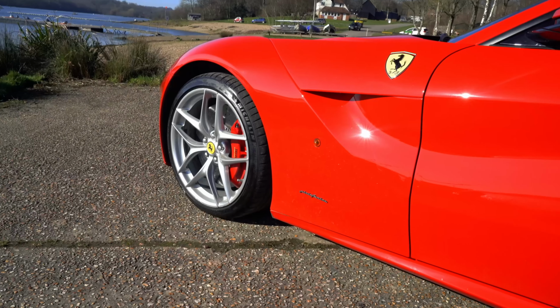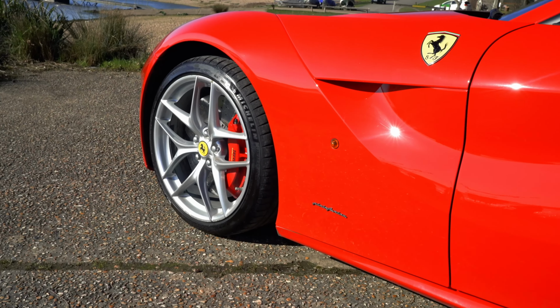Huge tyres on the front as well. I see there are 255. If you remember, a Porsche Boxster had rear tyres of 255 back in the day, and they thought that was a huge tyre. But I do love the front end on this. I think it's the absolute best bit of the car for me. And being here on a day like this with red, with crema, it looks fantastic.